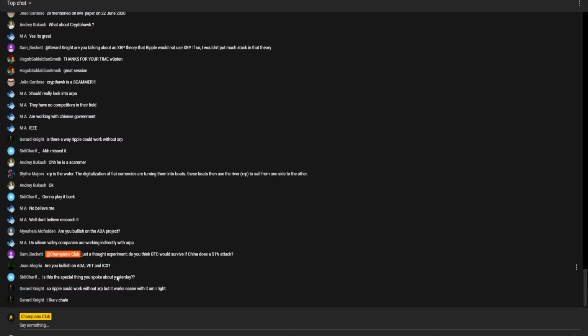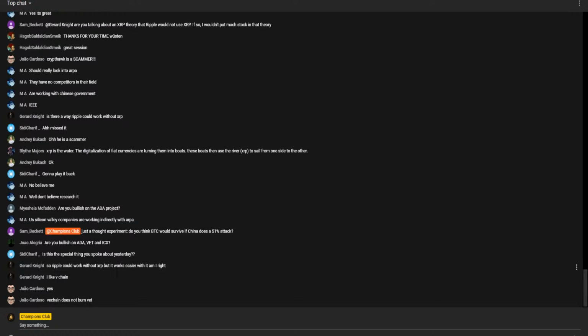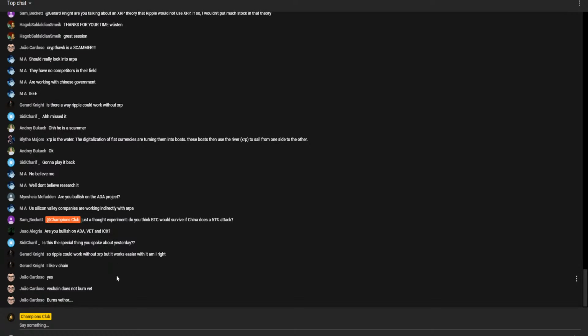Just a thought experiment. Do you think Bitcoin would survive if China does a 51% attack? So the thing is, it's not only about China doing an attack. Any single millionaire out there can make a 51% attack on Bitcoin, do a rollback and kill the trust in the whole chain. This is a fact. And this will destroy Bitcoin, and not only Bitcoin, but all the other proof of work coins. It's a bad problem, all the way bad.